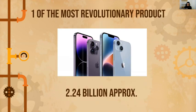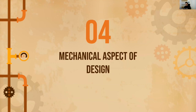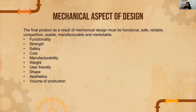So we have covered the design thinking process. Now a bit of boring stuff is incoming. This is the mechanical aspect of design. This is more like when we're talking about actual technical knowledge, what technical knowledge goes into a designing process will be over here. So now I'll just roughly go through it. As the final product is a result of mechanical design, we can't ignore this.